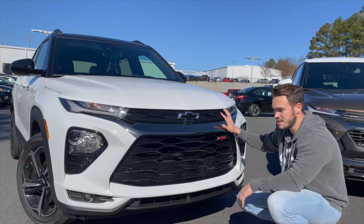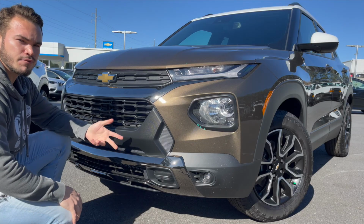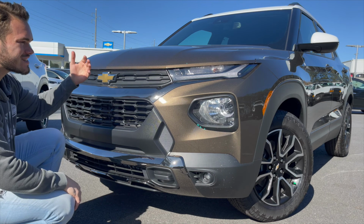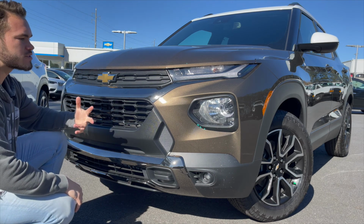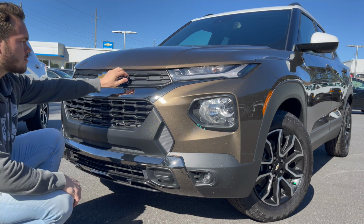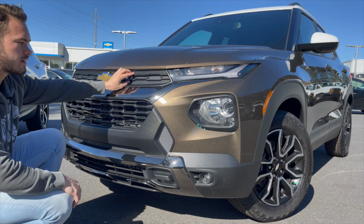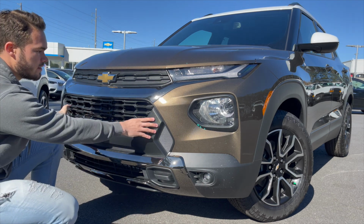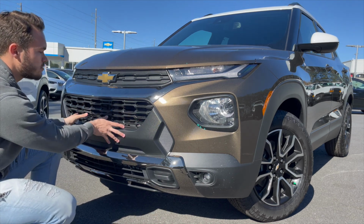So that's what you get on the RS. If we're going to take a look at the active model, let's make note that the whole fascia's changed. This is their more adventurous model, if you will. Plastic up here for the grille. This is going to be a tougher molding, okay? It's not going to be a gloss black like the RS model. Same thing with here. These are tough moldings here, okay?